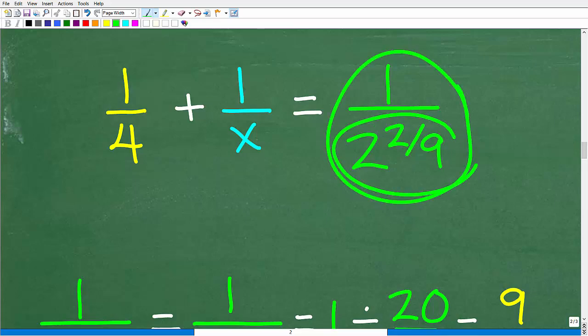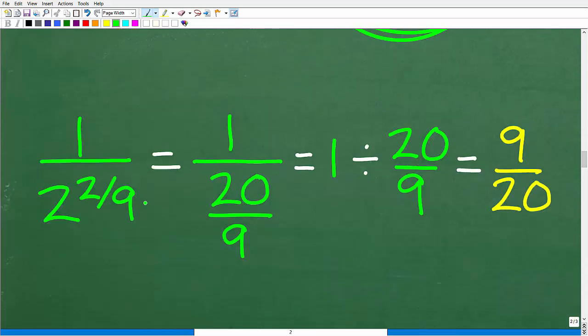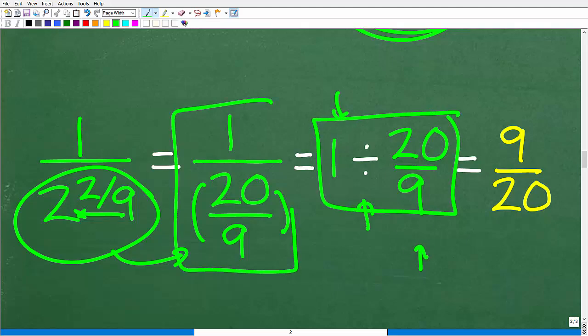So let's first figure out what 2 and 2/9 is. So we have 1 over 2 and 2/9. Again, this is a mixed number fraction. So let's change this into an improper fraction. So this is 9 times 2, which is 18. 18 plus 2 is 20. So this is 1 divided by 20 over 9. Now what we could do is write it this way: 1 divided by 20 over 9. So this is the same thing as this.